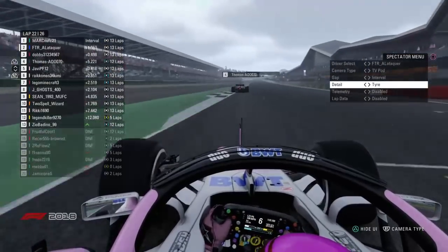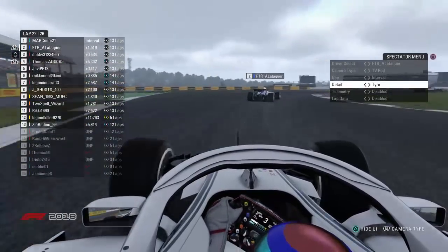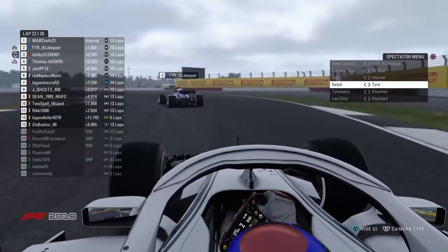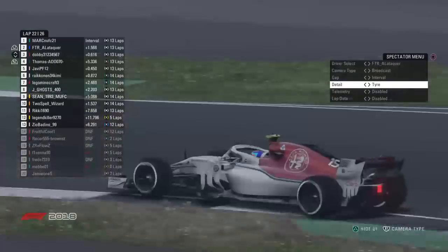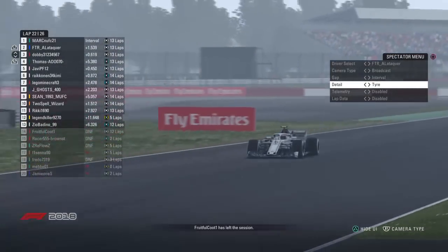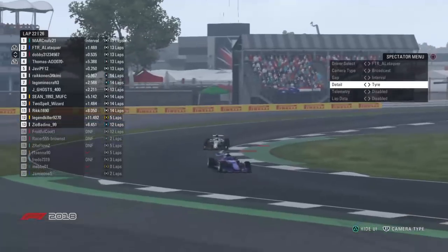Okay, I'm on board with Dobby. Let's see what he can do. He's going to try and stay within the DRS zone and try and just close the gap. Not close enough down here on the Wellington straight, so it's going to have to be in the hangar. But he does close up the gap. Couple of tenths behind him.